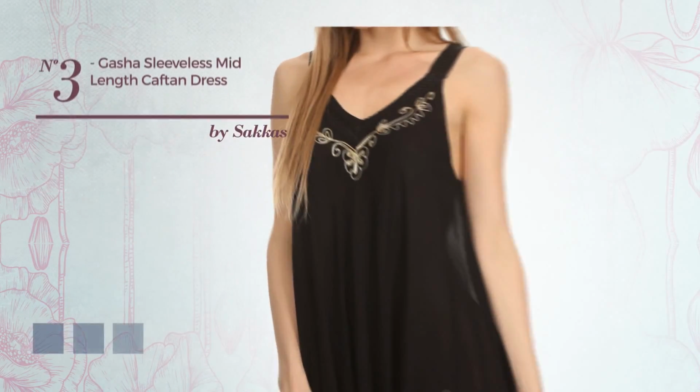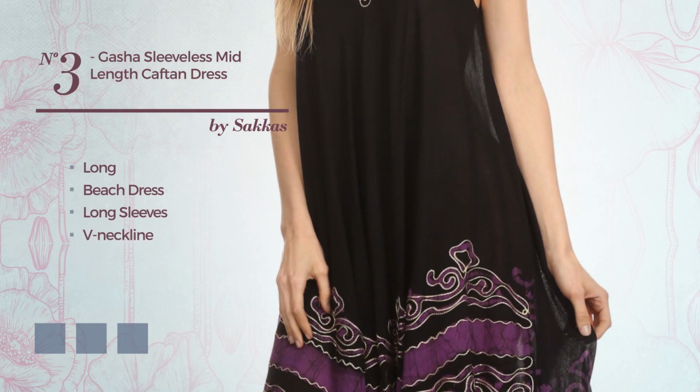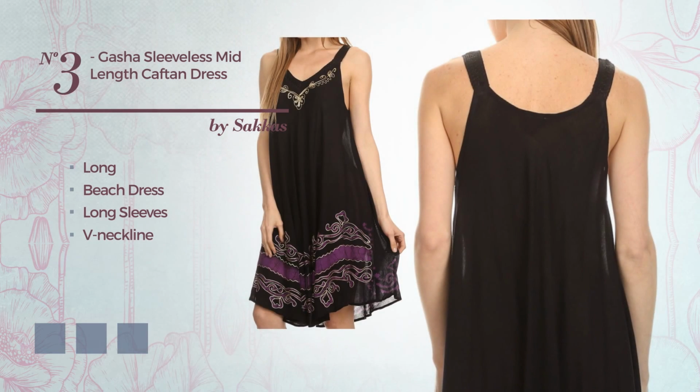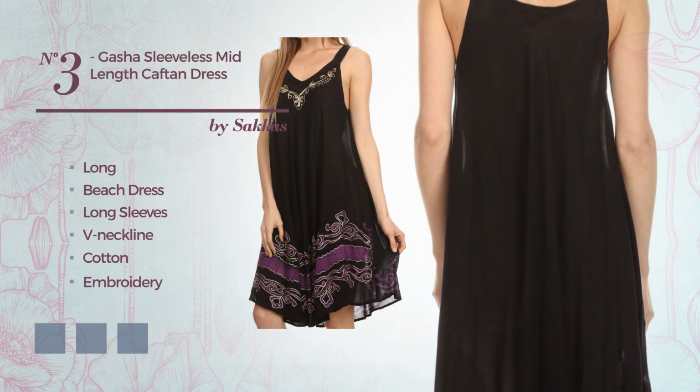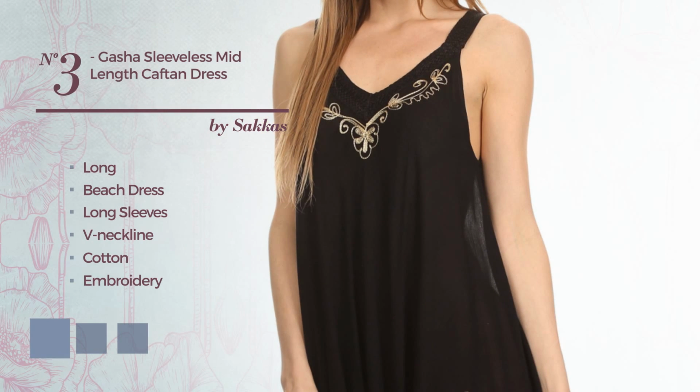Number 3, a beautiful long beach dress. Featuring long sleeves, with a V-neckline, crafted from quickly drying cotton, embellished with embroidery. Available in 6 color variations, for instance, combination of black and green, combination of black and purple and burgundy.